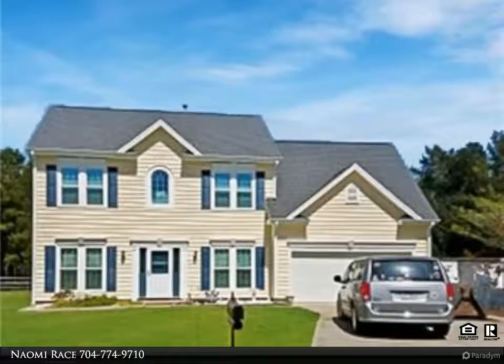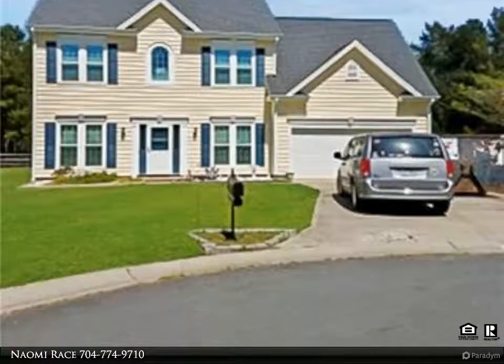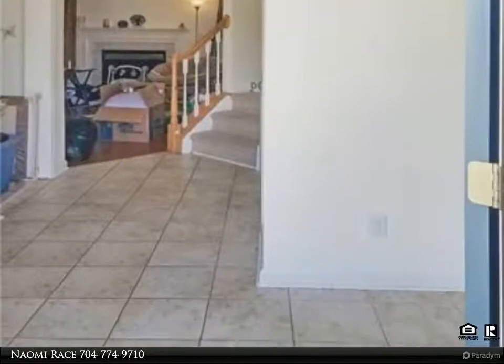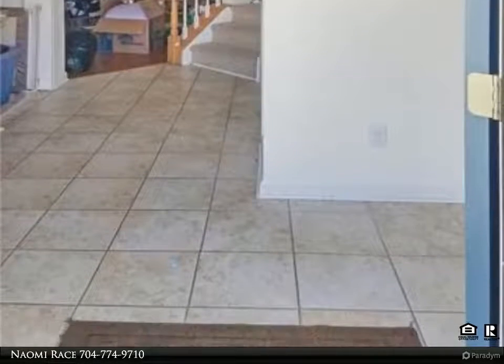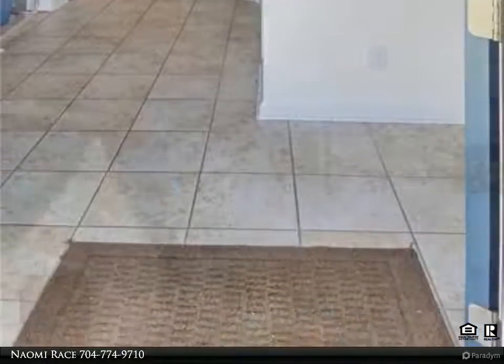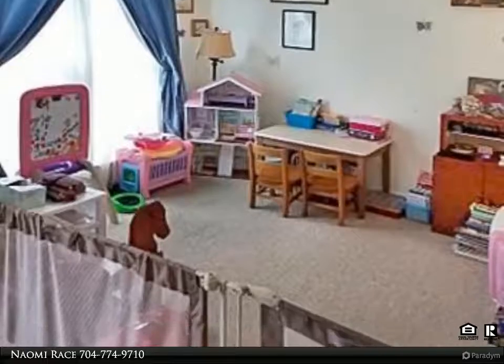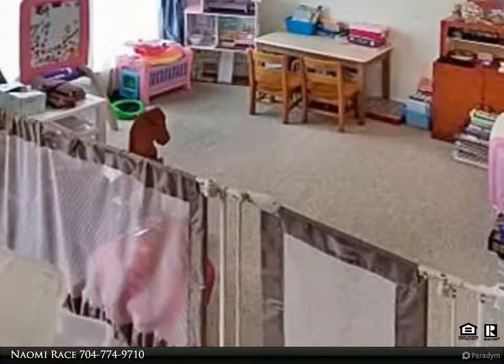Located perfectly near grocery, shopping and easy access to interstates, this beautiful home is situated in a cul-de-sac. Large, open lot with plenty of room. This floor plan flows nicely from the front door through to the open living room, kitchen, and breakfast nook and out onto the patio.